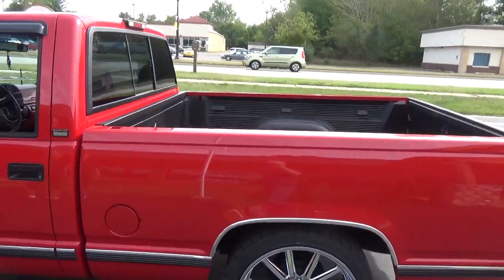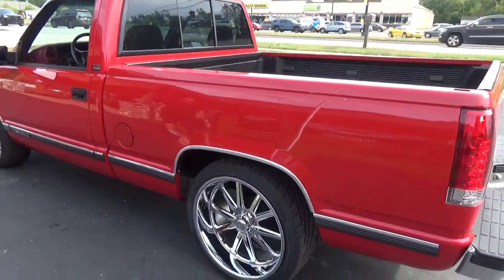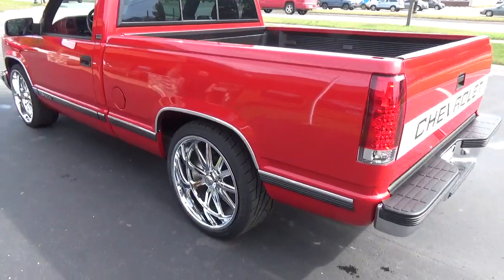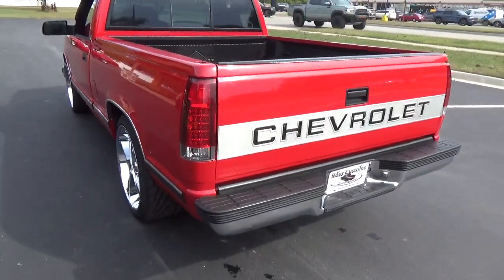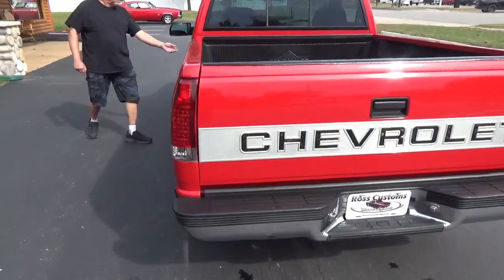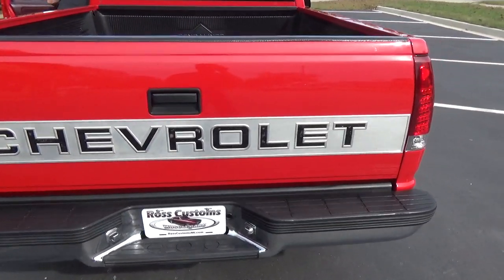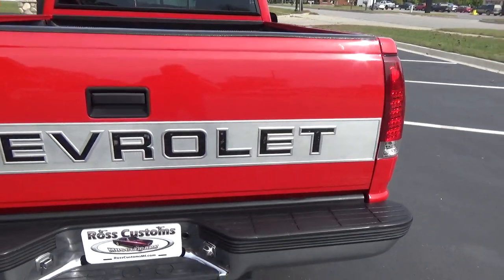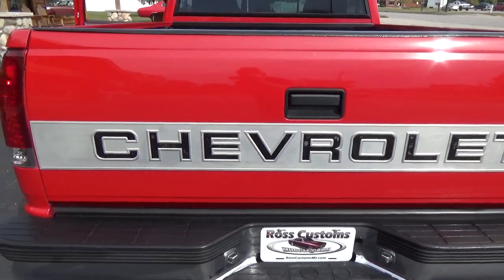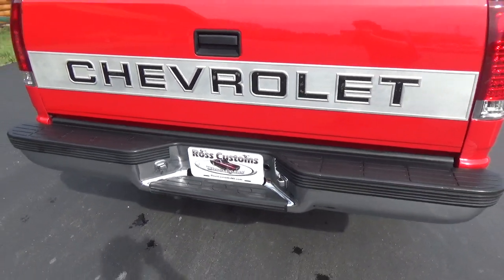They did the Belltech drop spindles in the front and shackle kit in the rear. Got a set of 22-inch US Mag new wheels, tires. It's the original applique on the tailgate there. It shows a little bit of age just from the sun. They did the LED tail lights.